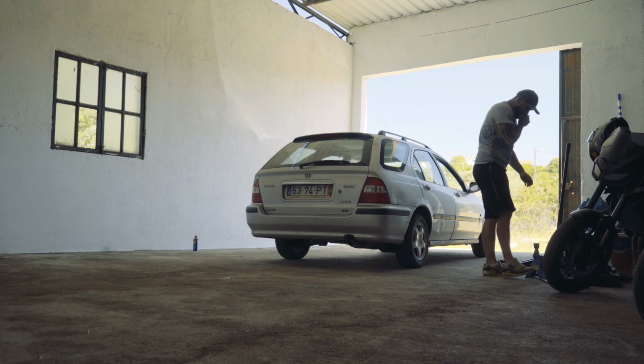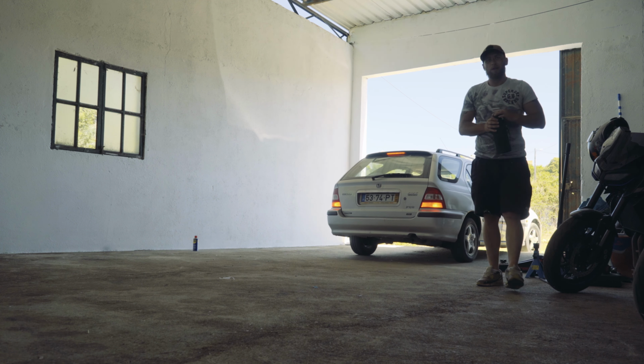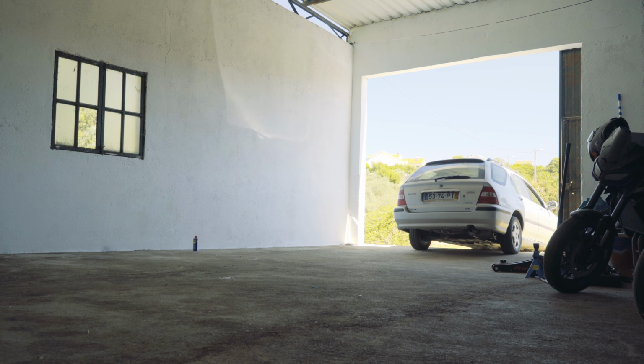So that's the car brakes done, and half of the barn taped up, ready for the floor paint. But before we get on with applying the paint, let's take a quick trip to the Guarda Rios restaurant for Jonny's mum's birthday.